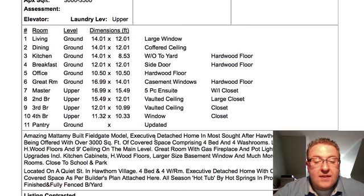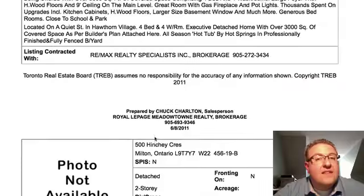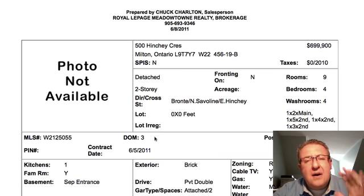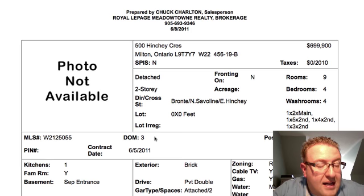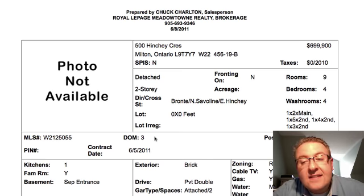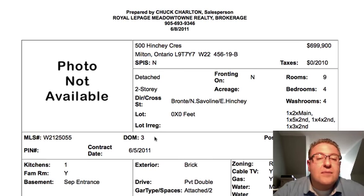So wait for the photos on this one, but I truly believe that the one we've got has 2 master bedrooms, outstanding stuff. So anyhow, I've probably hijacked that one, but I can because it's my show. So 500 Hinchy, $699.9, 4-bedroom, 4 washrooms.